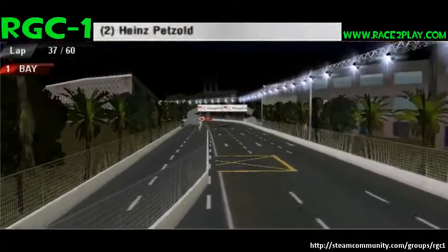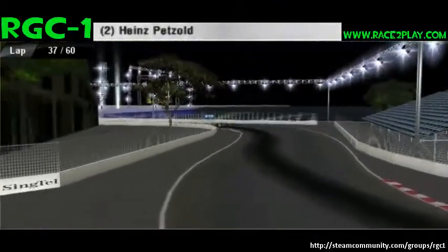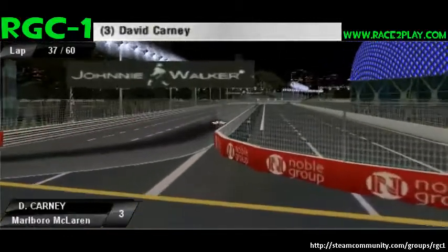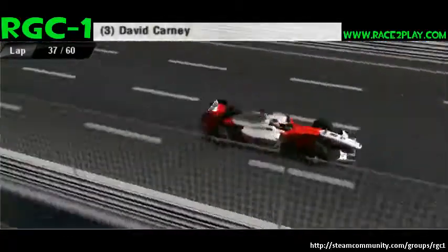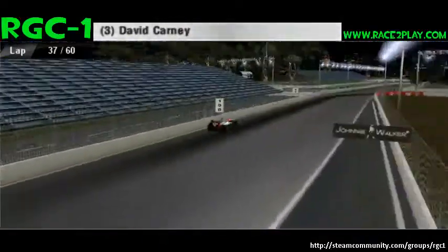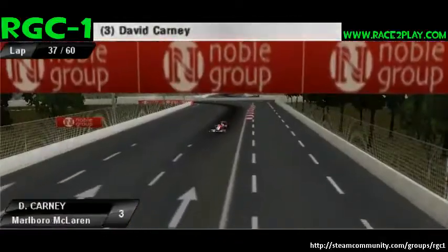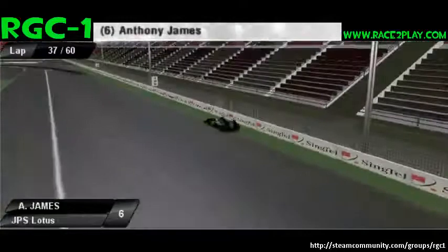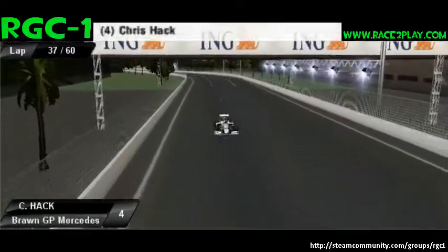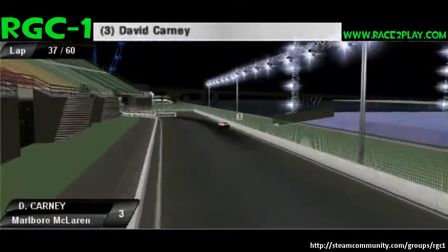I don't know whether David has passed pit lane yet or not, but I expect him to come in after this lap, or at the end of this lap. David Carney. Yeah, we'll see. He's just hanging out there so far. Chris Hack's 47 seconds back on him, so he's not going to be able to put any pressure on David.